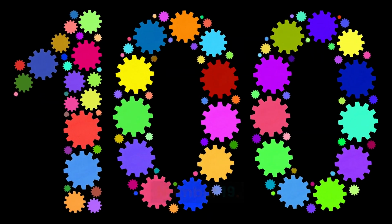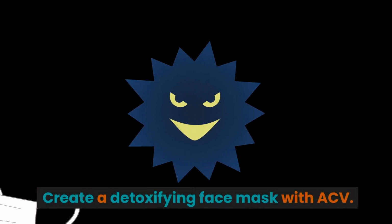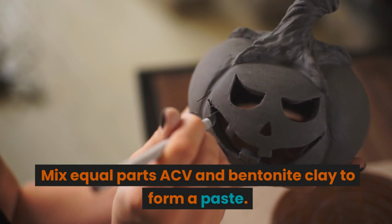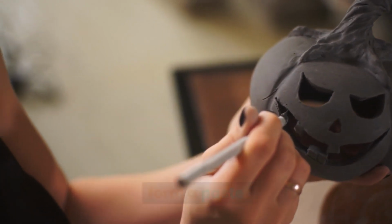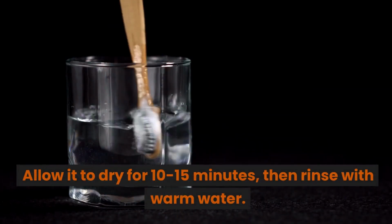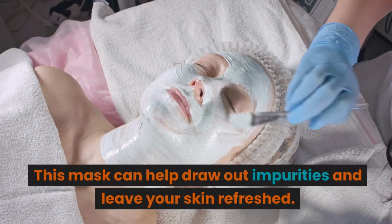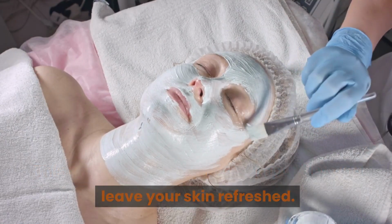Number 19. Skin detox mask. Create a detoxifying face mask with ACV. Mix equal parts ACV and bentonite clay to form a paste. Apply the mask to your face, avoiding the eye area. Allow it to dry for 10-15 minutes, then rinse with warm water. This mask can help draw out impurities and leave your skin refreshed.